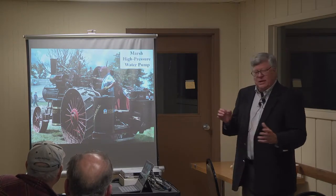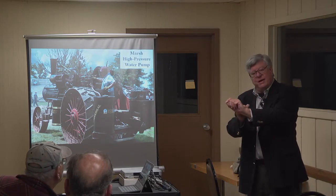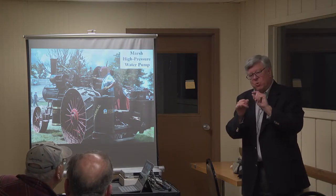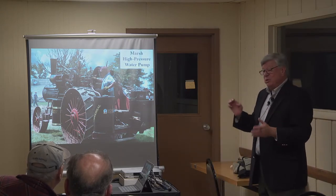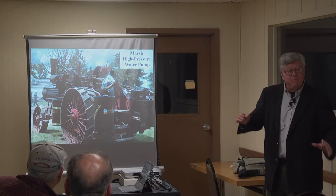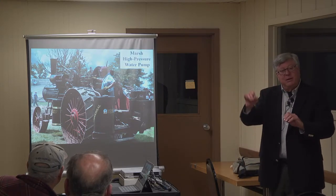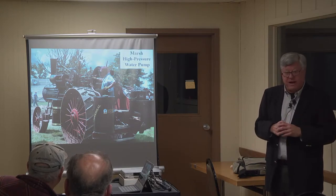So it used to be that you just had a steam siphon. You'd have a pipe going over the water tank, and it would just kind of suck up some water and put it into the boiler. But that was not very efficient, and you couldn't control it very well. So Marsh developed this high-pressure steam pump to feed the boiler while it was operating. And that became the standard for tractors after that.